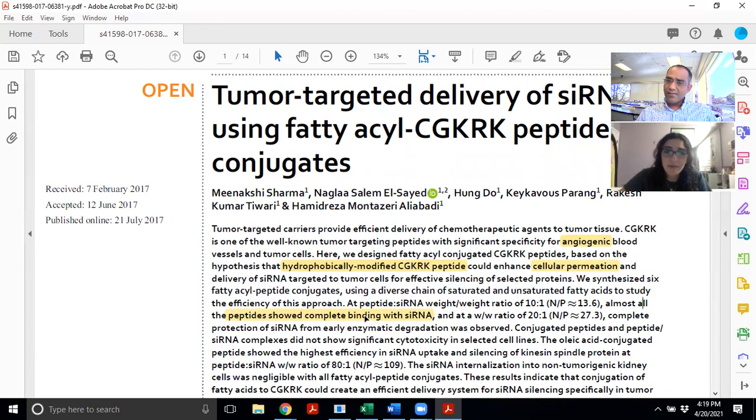If they were able to get the delivery of it into the cell, would that have? So the simple answer is they must have designed an experiment. That experiment would have told them that the siRNA is binding completely with the peptide, right? So that experiment is called gel retardation assay or SYBR Green assay. We will discuss it later. They determined at which ratio they bind: at N to P ratio 13.6, or weight by weight ratio of 10 to 1. So it means that, what does this 10 reflect?